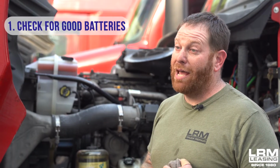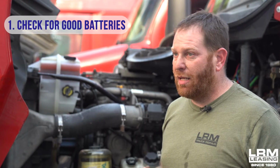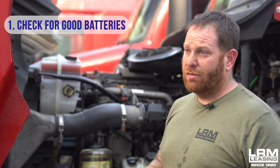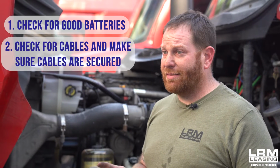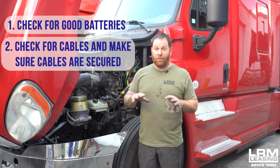So what we do from there is we need to check everything. We want to make sure you have good batteries. If you have a bad battery out of the 4, that can start draining and making the alternator work harder. So get the batteries checked. That's 1. 2, make sure all the cables are nice and tight, no corrosion, nothing loose, everything looks good.